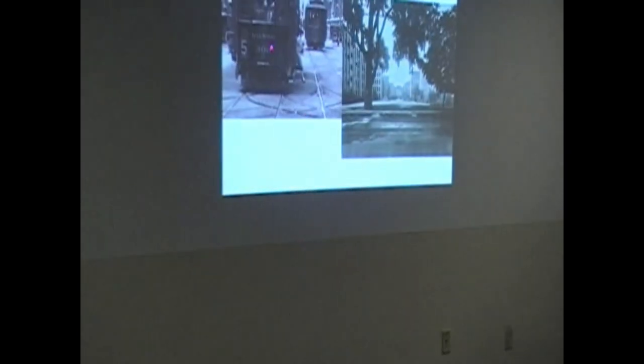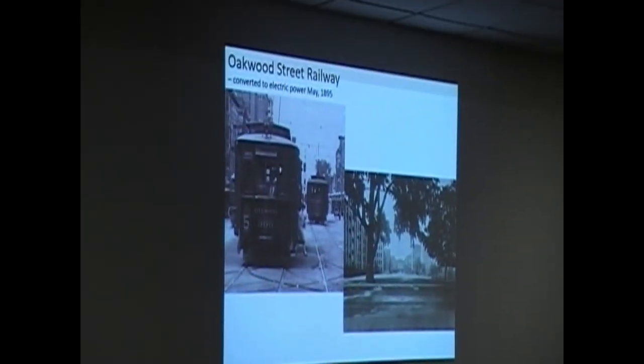The Oakwood Street Railway converted to electric power in May of 1895. And so the horse-drawn went out. These red, kind of wine red colored rail cars came in, and this ran up and down Brown Street, Oakwood Avenue. Here's a lady getting off downtown. Route 5. I grew up riding bus number 5 from Kettering into Dayton. It's still Route 5 there along Brown Street and Oakwood Avenue.